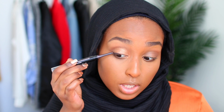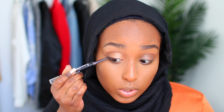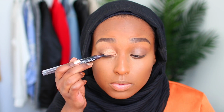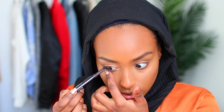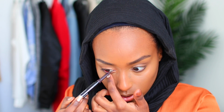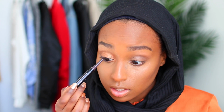You can be pretty messy with this because we are going to be smudging it out anyways, so it really doesn't matter, but I am going to take it out slightly in a wing shape. So I just flipped it over and I'm just going to smudge that out. And I'm also taking the same liner and just lining my waterline and my tight line with that as well, just to add more of a defined look to the eye.